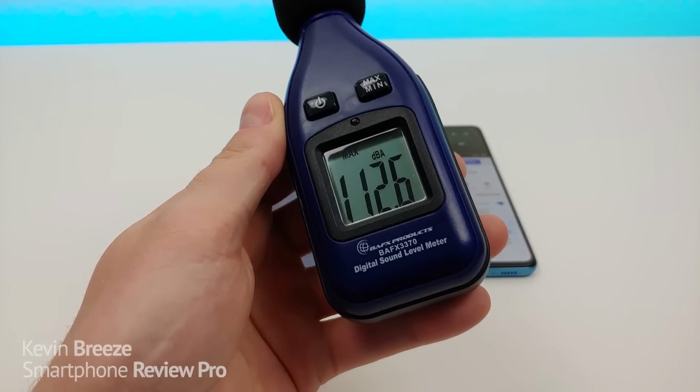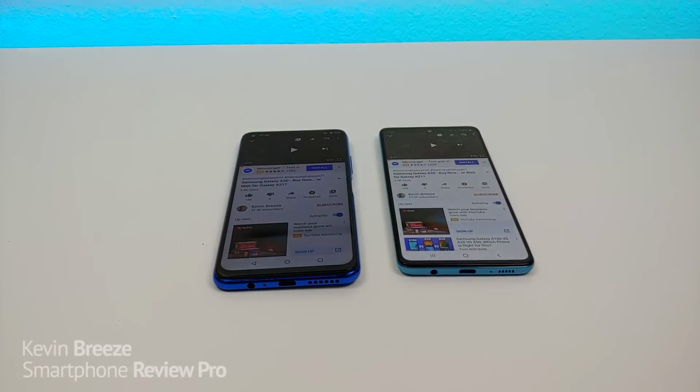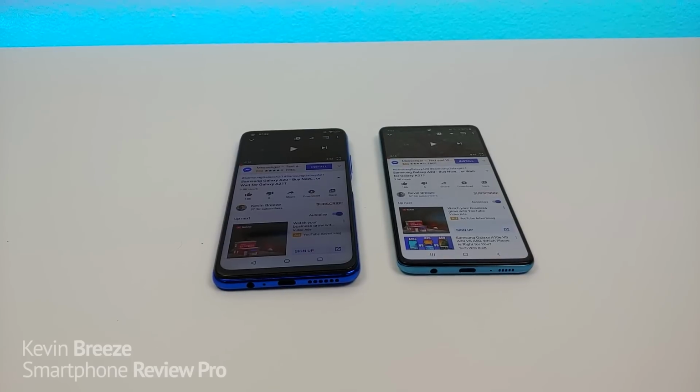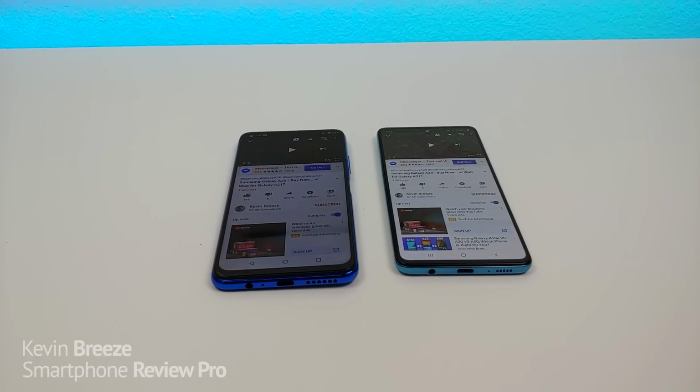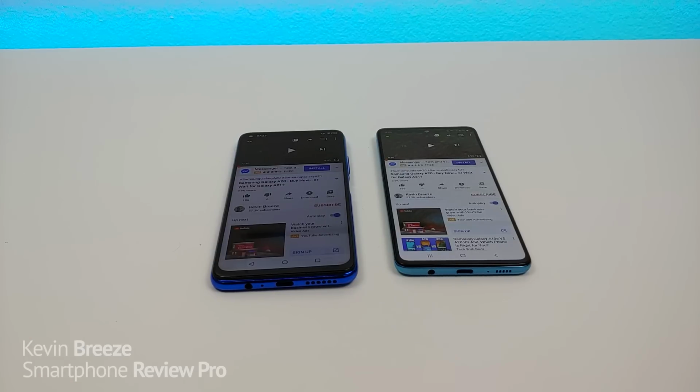And I got 112.6 with the A51, so no doubt the A51 is the louder of the two phones, that's for sure. So if you are looking to play music while you're taking a shower, or maybe you're in the kitchen wanting to play music or listening to a YouTube video while you are cooking food, then basically the A51 will be the louder of the two phones. But that being said, the F2 still does have good sounding speakers. So interesting thing there to see.